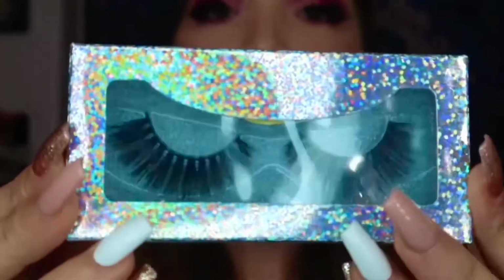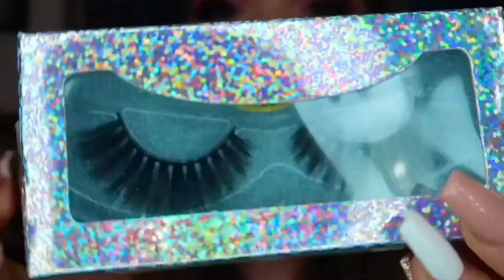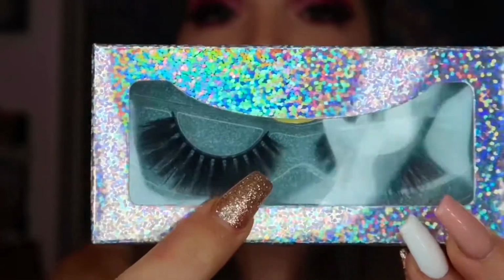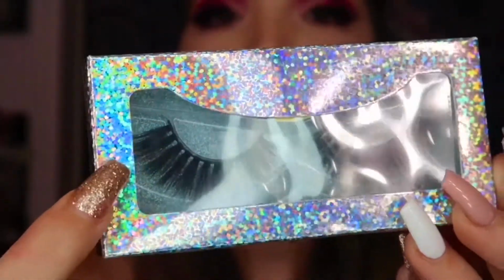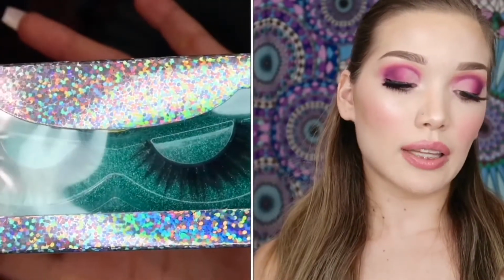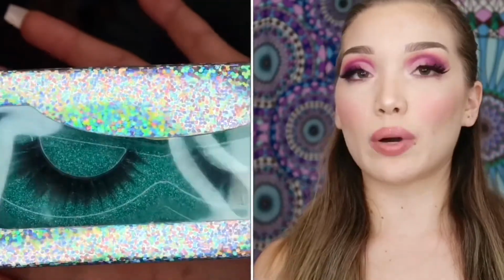So a lot of these are dramatic. It's just that one of them is more subtle. This one, you can also see the inner and outer corner. As you see, the inner has a short lash, and once you get to the outer, it's long. Lastly, for the lashes, we have the style Hush. Hush is the lowest one, which is $5. This one is a lightweight, dramatic, and flared out lash as well. Alrighty, so those are all the lashes.